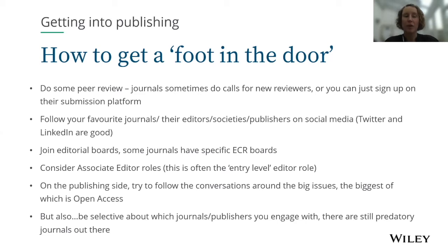Wiley has a blog where they talk a lot about this. Twitter, if you find the balanced bits on Twitter, can be really useful. But also, I shouldn't end with a negative warning, but do be selective about which journals and publishers you engage with. There are still predatory journals and publishers around, and I know that all academics get tens of emails every year saying join our editorial board for a journal you've never heard of, and it's just not worth your time to engage with journals that aren't really contributing to the community. So I would advise being selective.